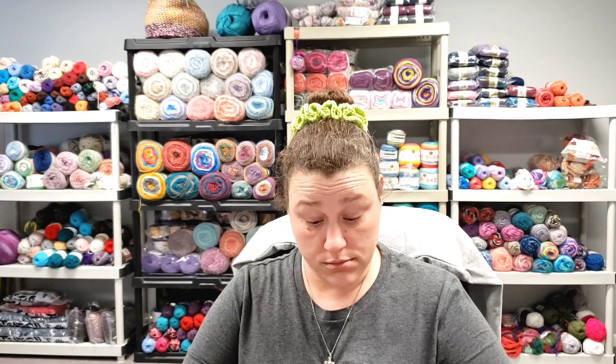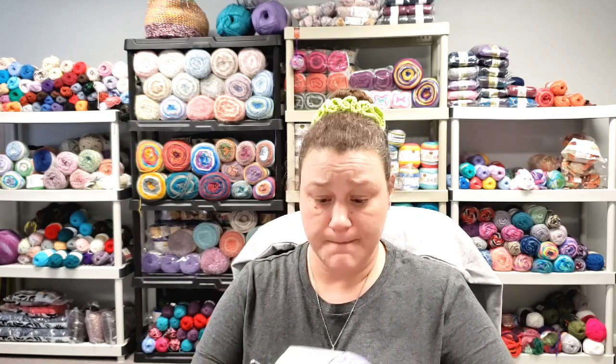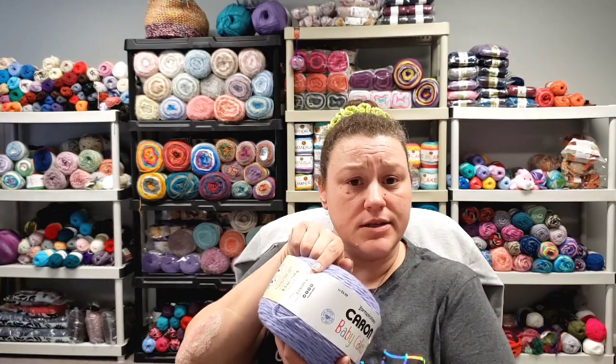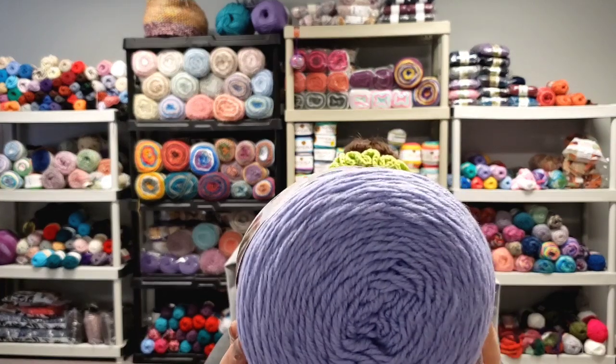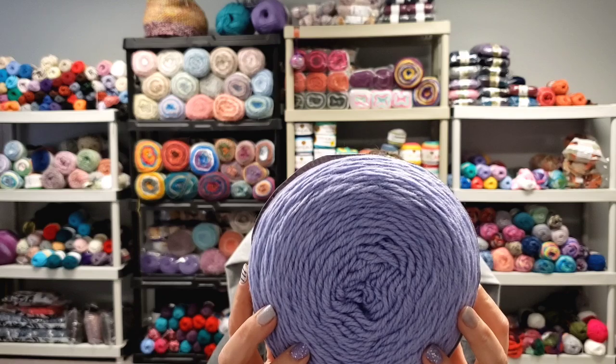This is 82% acrylic and 18% nylon. It does have 560 yards, also known as, they don't have the grammage. Oh, right there, done. 240 grams or 8.5 ounces. This is out of their Soft Summer Stripes collection. That's what it says right there. I don't know what that means, but that's what it says right there. But he picked it out because it was purple. And I said, oh, yes, please.